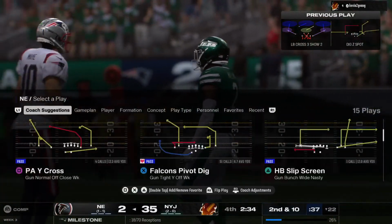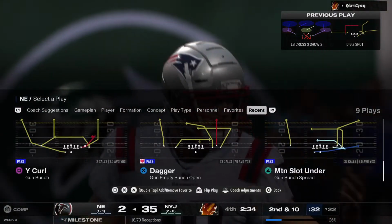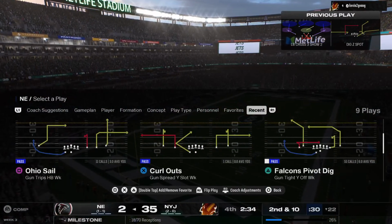Well, he was hit as he threw it there, and that one winds up incomplete. That's coverage you'd expect to see in a tie game late. Not in a lopsided game like this. They are not letting up.